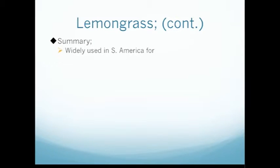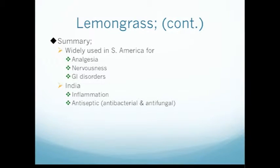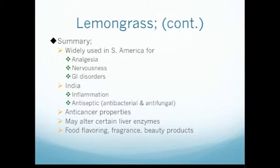Summary: widely used in South America for analgesia, nervousness, and GI disorders. In India, for inflammation and with antiseptic properties, it has anti-cancer properties and may alter certain liver enzymes. It's also used as a food flavoring, for fragrance, and in beauty products.